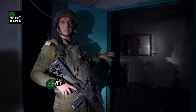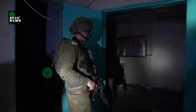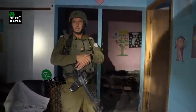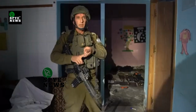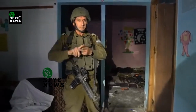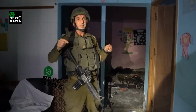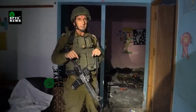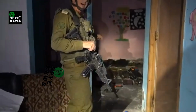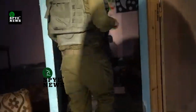We are now in the area of the basement of the hospital. I want to show you a room where we found all the gear, the operational gear of Hamas. Hamas is using hospitals, like we showed the evidence in Shifa Hospital. In other hospitals, we are now seeing it live in Rantisi Hospital. An operation still ongoing right now. Look at what Hamas is holding inside the hospital.